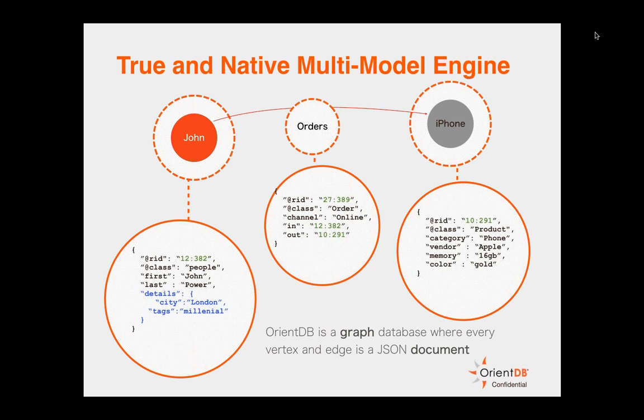So in OrientDB, you have a graph interface and you have a document interface. In other words, OrientDB is a graph database where every vertex and edge is a JSON document. As you can see in this slide, you have John who is ordering an iPhone. And that's fine. That can be modeled easily in graph databases as well.